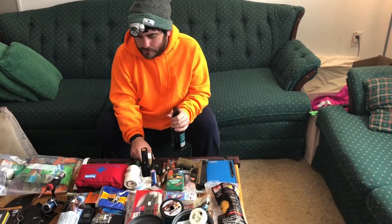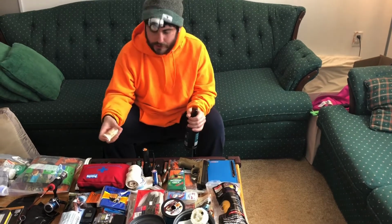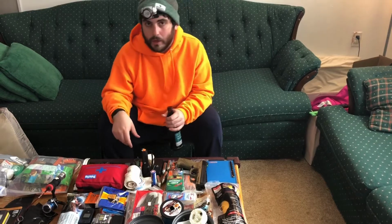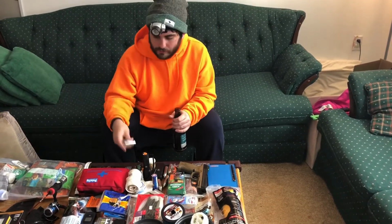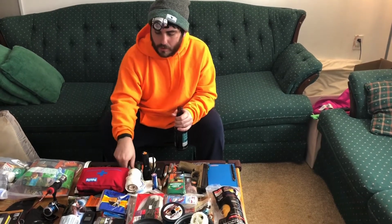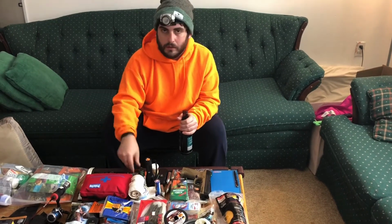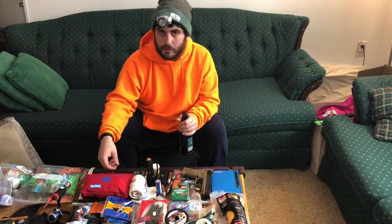Now we're getting down to fire starters. I have a ton, just in case. It's good to have. A whole thing of matches in a waterproof container. A Ronson windproof lighter. A Bic. But always start with a flint unless you absolutely can't. You can just strike it with your pocket knife.